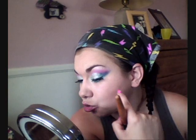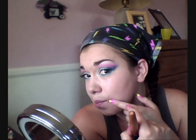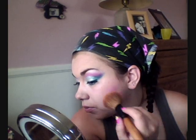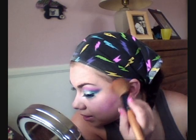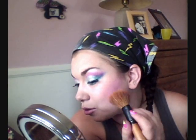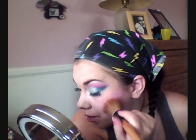And then you're going to place the brush right here, in between your upper cheekbone and where your mouth is. You're going to place it right there. And then just kind of do a circle, and then drag that color up lightly, and then lightly drag it down a little bit, and just kind of bring it up so it's right here on your cheekbone. But the main focus of the color is going to be right here.